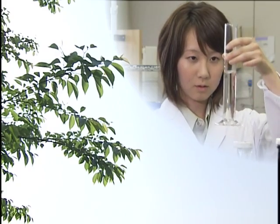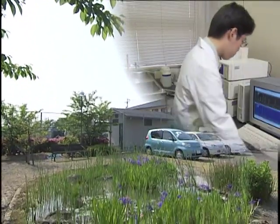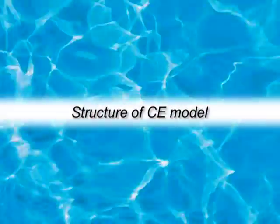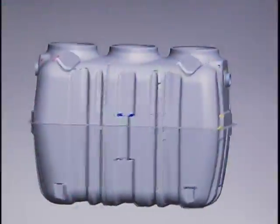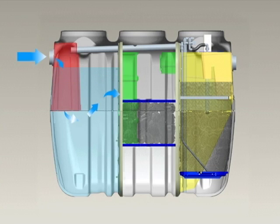The CE model is an advanced next-generation system. Proper maintenance is essential for stable performance of the system. We will now introduce the structure of the CE model. First, wastewater goes into the first chamber, which is called the sedimentation chamber. Flow opening for the CE model is positioned at intermediate water depth, resulting in horizontal water flow. This prevents accumulated sludge at the bottom of sedimentation chamber during peak flow.